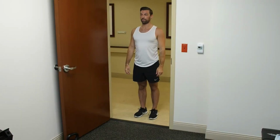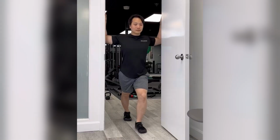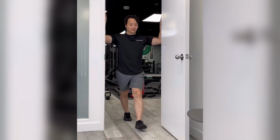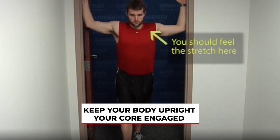To do this stretch, stand in a doorway that's narrow enough to place your forearms on each side of the door frame. Keep your elbows at your shoulder height and bend them 90 degrees. Then gently step 1 foot forward until you feel a stretch across your chest and shoulders. Keep your body upright and your core engaged as you hold the stretch.